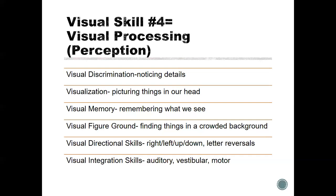And then visual integration skills, which we're going to talk about a lot coming up here, is how the visual system integrates with other systems such as auditory or hearing and speech, vestibular, which is your kind of inner ear and balance, and then your motor system.